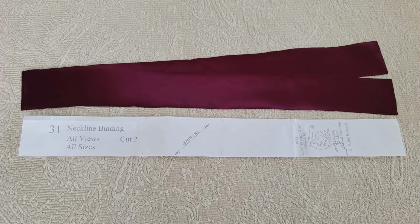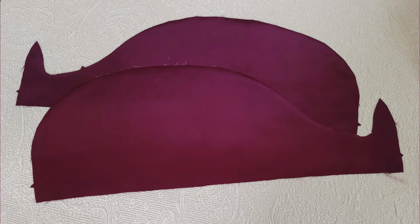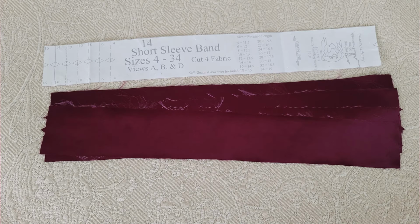Bodice neckline binding. I have chosen to make the belt from the same ribbon which will be applied to the neckline. The ribbon will be backed with the plum satin. The short sleeves, with the short sleeve bands, will be under the long sleeves. I cut 4 bands, as I will need an additional band over the outer sleeve.